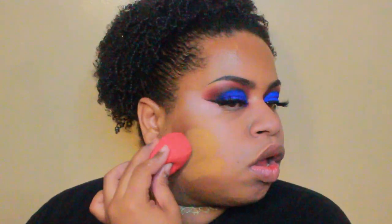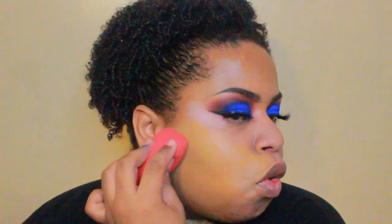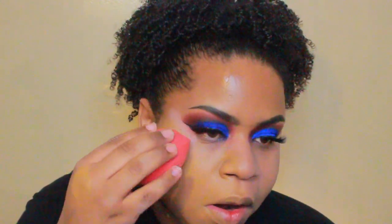Taking the Maybelline Stay Whatever foundation, the full coverage one, you know what I'm talking about. So I'm going to take that, and I'm going to take a generous amount and put that all over my face. I'm in the color 330. If you guys don't know, I'm in the color 330 of all Maybelline's foundations. So just a little shade reference if y'all want to know. This foundation is really good. I haven't used it in like a month.